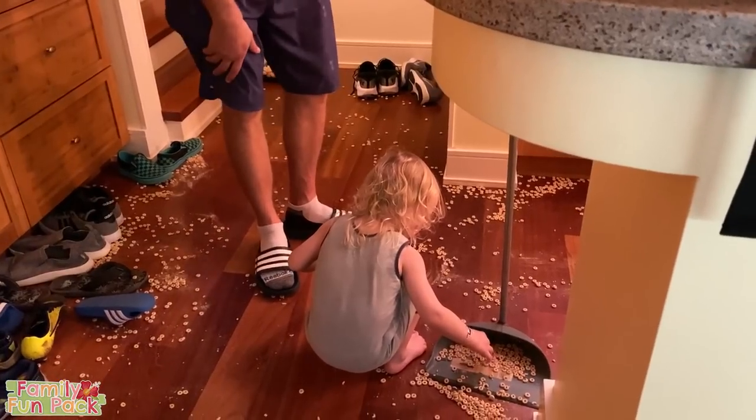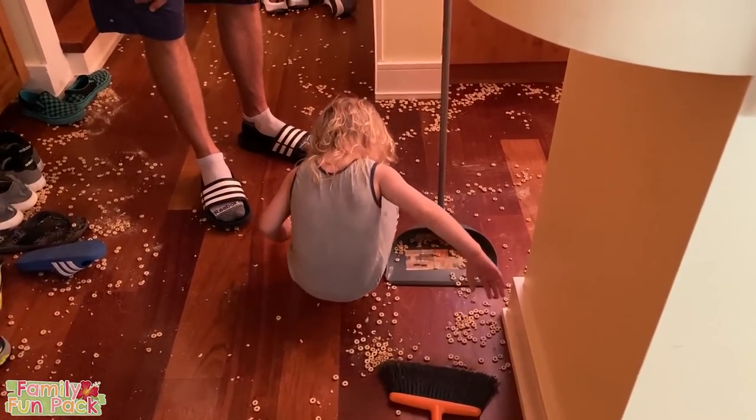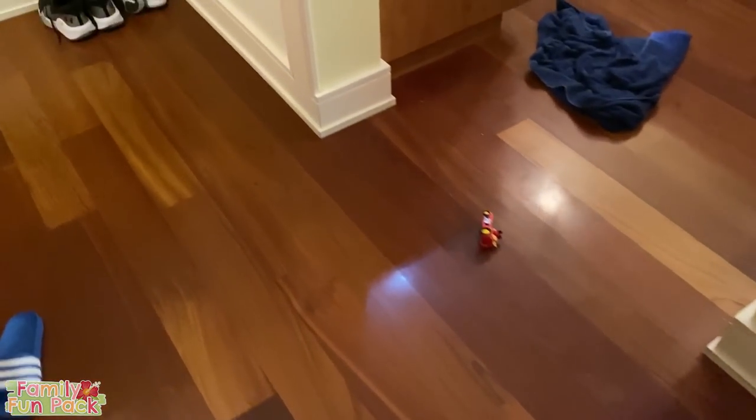Okay. He's gonna pick it up by hand. That works also. He's literally taking it back out of the dustpan. We're gonna be sweeping this all night. We've got some work to do on teaching him how to use a broom. Here is the follow-up and closure of our story. The floor is perfectly clean.